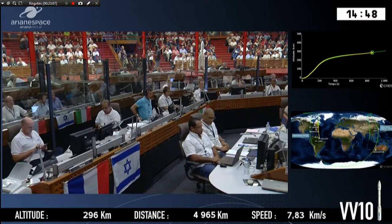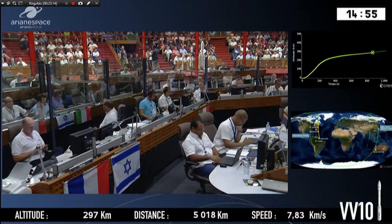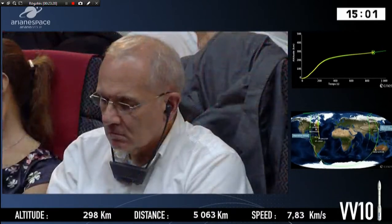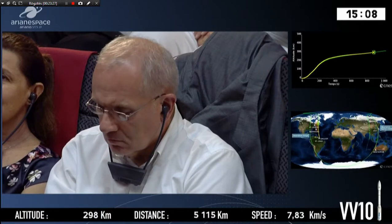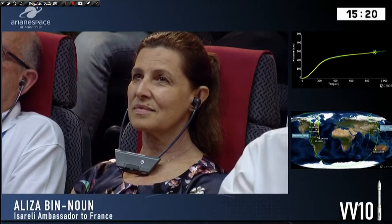Our programme's going to come to you in three parts tonight to cater for those ballistic phases. So he's just announced the beginning of the barbecue rotation, which means that we are now slowly rotating to maintain the temperatures. You can imagine that on one side it can get very hot when you're facing the sun, and on the other side very cold, so we have to maintain homogeneity.